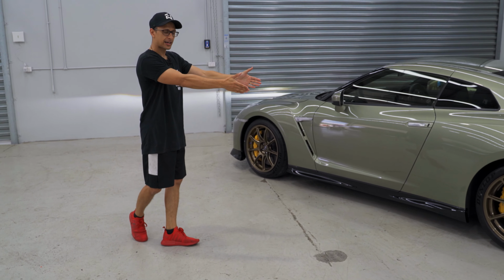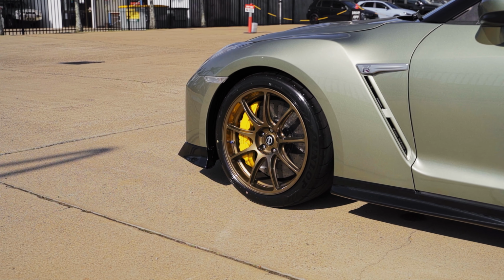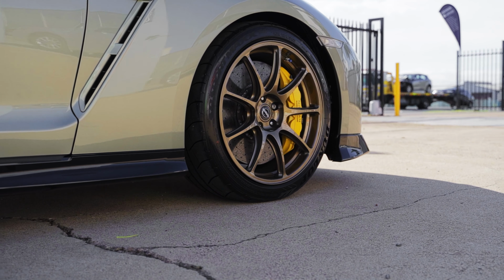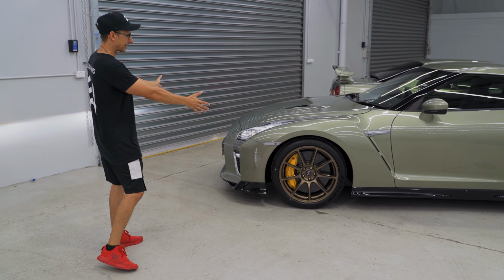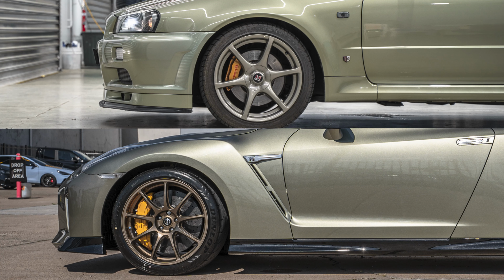The T-spec comes with these beautiful ZE40 rims, I'm sure you can correct me on this one, that you'll find on a Nismo edition without the stripe and badging and things like that on it. So they've put them on the T-spec for this special edition. Very nice addition to the car. Right behind it are some absolutely ginormous brakes. We should compare the brakes on this one to those of a 2002 model GT-R. Take a look at the size difference.